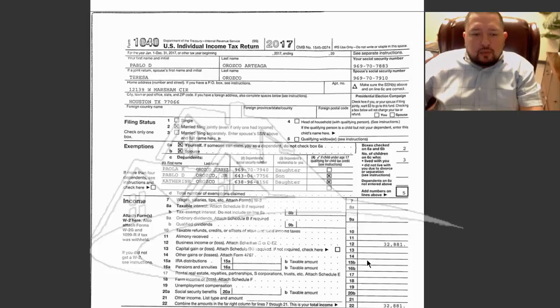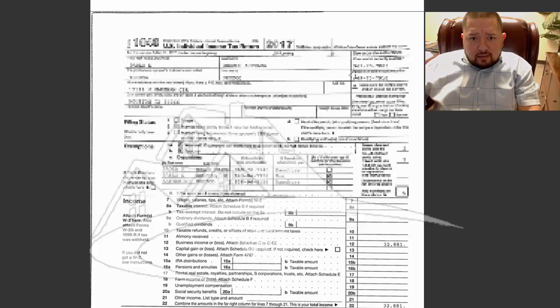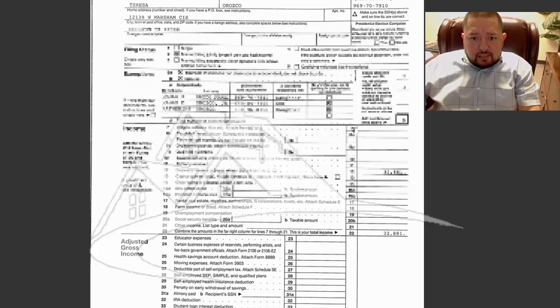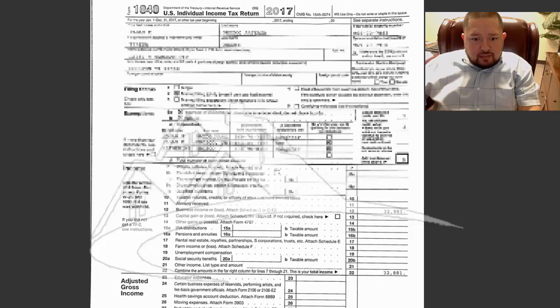I just wanted to do this income calculation for y'all to see. Looks like this is your 1040 clients with the 9. And there's no wages, W-2 income. So 12 is business, it's 2017. So we gotta go to Schedule C.